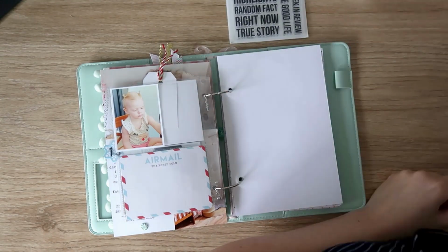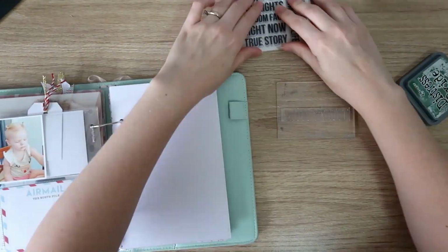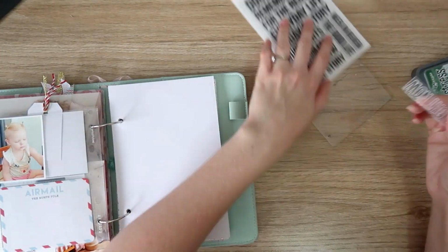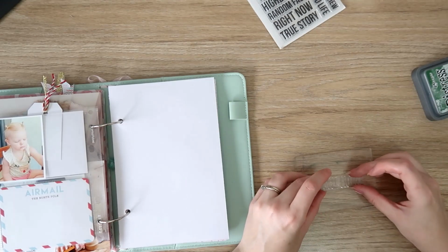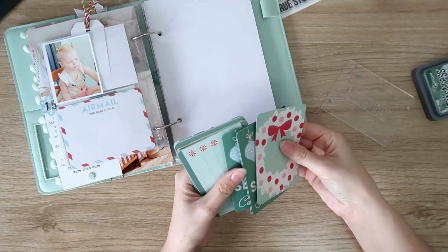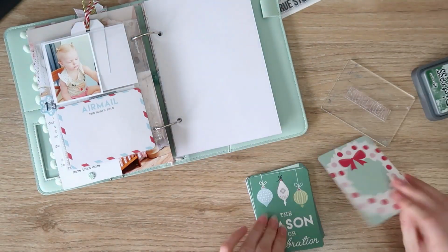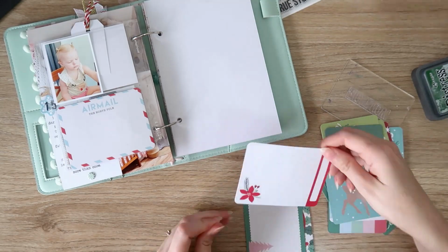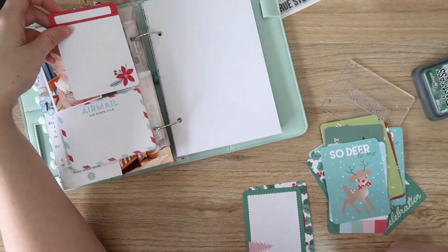And seeing that, I thought it would be nice to add it onto a journal card with some journaling, and I thought I would take that opportunity to use some more of these stamps that I've used earlier on in the project. So I chose the, I think, Right Now stamp, and I'm going to use the same Distress Oxide in Rustic Wilderness that I've used previously. I just really like that colour for Christmas, and it's new, so I'm having fun using it.